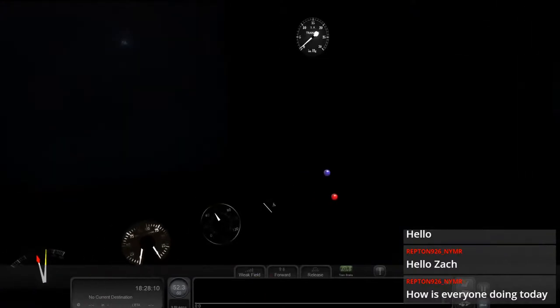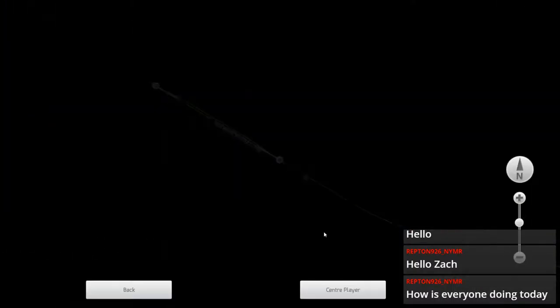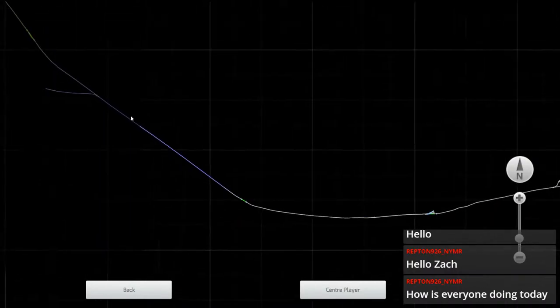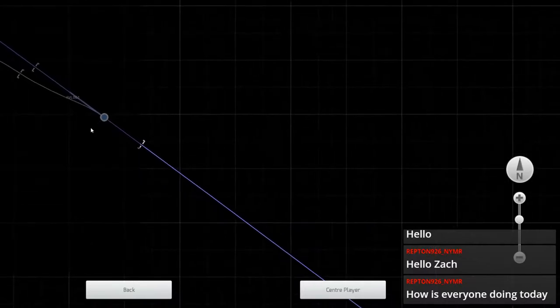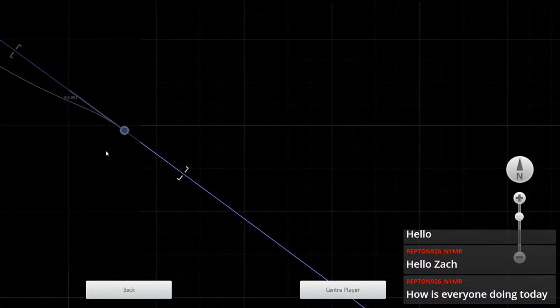Battery is finished. Okay, yeah, no. We're nearly at the end of the tunnel, which is good. The bad bit is that we're going down... No, there we go. No, it's a bad bit.